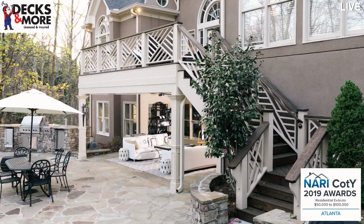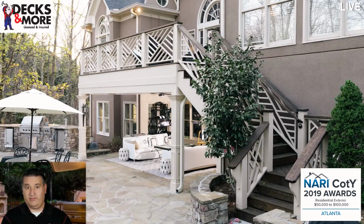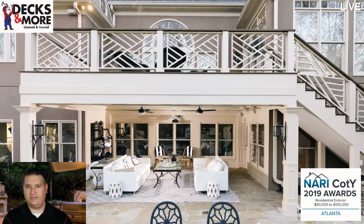So this one won NARI, that's the National Association of the Remodeling Industry, their Contractor of the Year awards, and you won several 2019 awards. So tell us about this one. This one, we're very fortunate and blessed. I believe this was residential exterior from 50 to 100,000, and we won the local Atlanta chapter award, and we won the regional award. We're up for a national award on this one. We'll know in April if we're the winner of that as well.